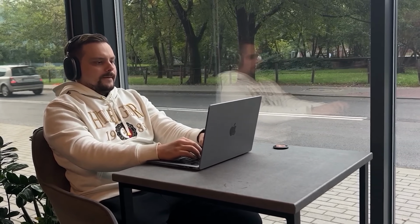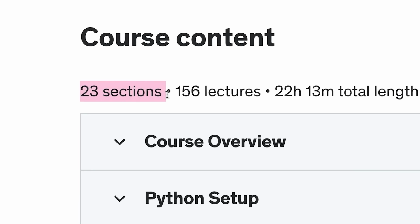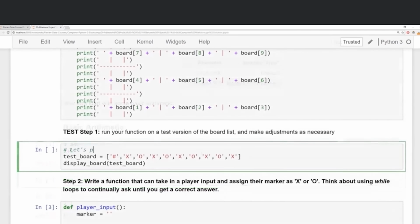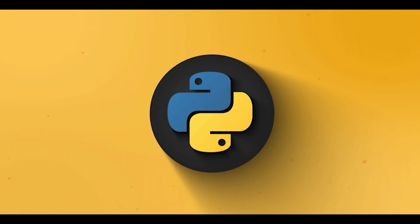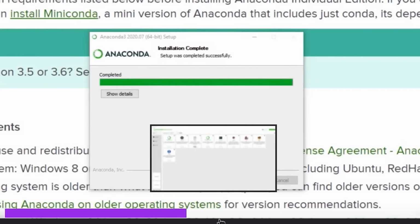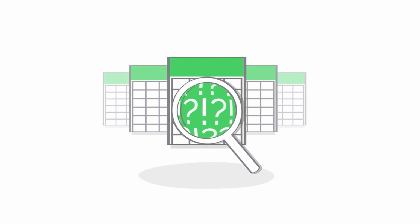Portilla has made this exciting and tricky topic super easy to understand. You can go through all the lessons at your own speed. There are 23 sections and 156 lectures, breaking down the learning into manageable chunks. Guys, I have to tell you, this isn't just a sit back and listen kind of course. This is a hands-on course. You will need to install Python on your computer, getting a real feel for what you are learning. This way you can dive right into practical stuff, like dealing with PDFs and Excel files, which are pretty handy in everyday tasks.